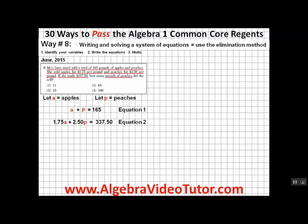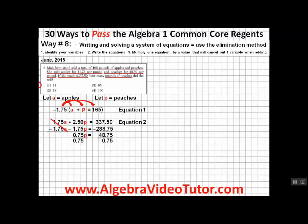The third step would be to multiply one equation by a value that will cancel out one variable when adding the two equations together. After combining whatever is left over on both sides of the equation and solving for the missing variable, you will end up with the correct answer.